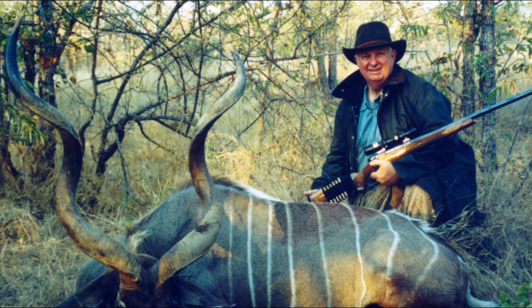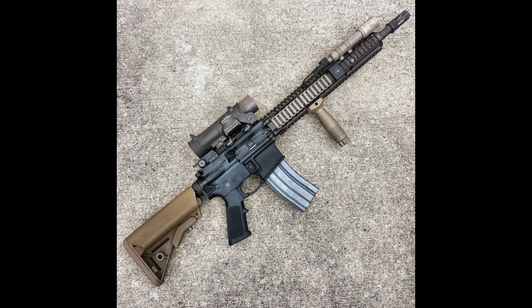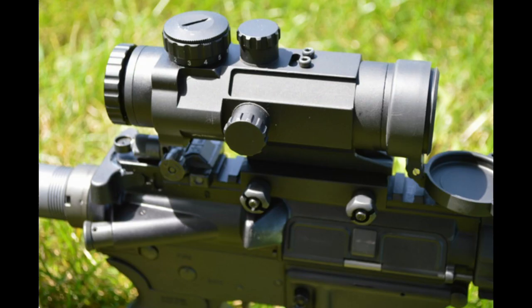Ever since Trijicon came out with the TA-31 in 1987, there was a long spell of prism development until the Elcan Spectre 1-4 around 2003 to 2005 in the form of the SOPMOD rifle kit SU-230. It wouldn't be until about 2011 or 2012 where optics development for fixed magnification prisms would start to take off with the likes of companies such as Primary Arms, Burris, Vortex, and some newcomers on the scene such as Swampfox.